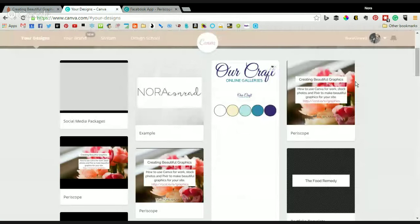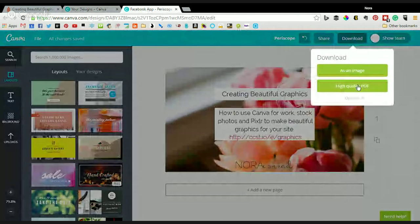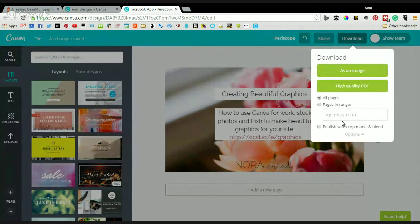So on your design, it will stay the same. It won't add 3 new different styles. When you're ready, you can download it as an image and save it to your computer. There's also a couple additional options if you have multiple pages, or if you are publishing it for an ebook or something like that, you can also keep the markings in.